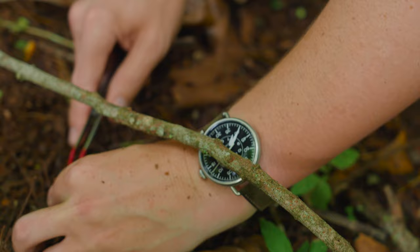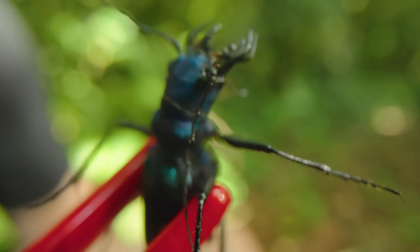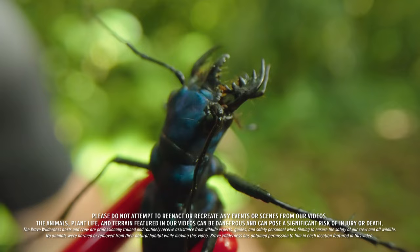It kind of looks like a mix between the Predator and a Tremor. Three shredder-like mandibles that have spikes all up and down them. It's now time to enter the chomp zone with the tiger beetle on three. One, two, three.